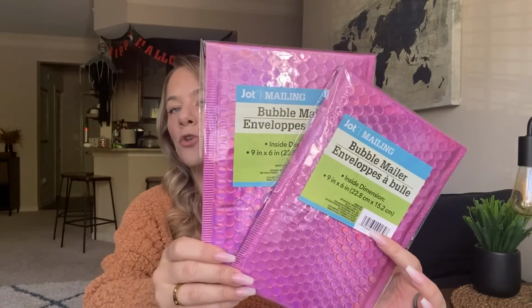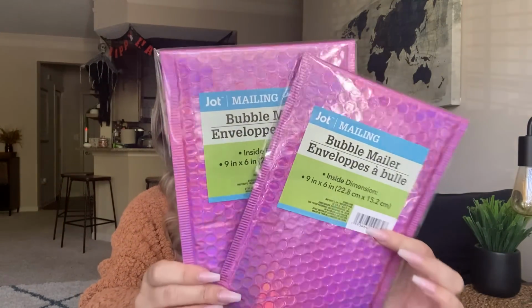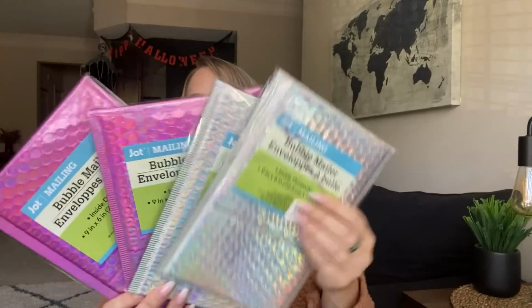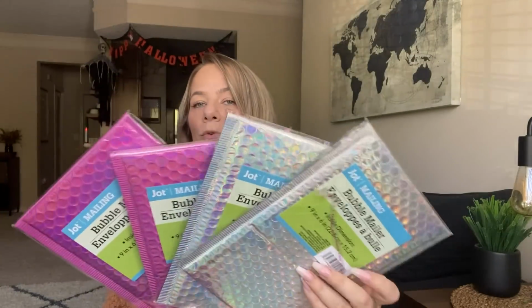Also picked up these Mellers. I thought these were really cute. You know how you used to get an Ipsy bag or things like that, and all the packaging is so cute? They have new Mellers for $1. And I love this holographic pink. And then they have this holographic silver. It's so cute.